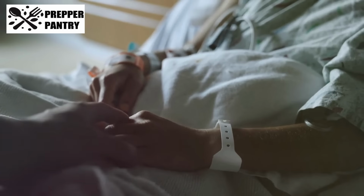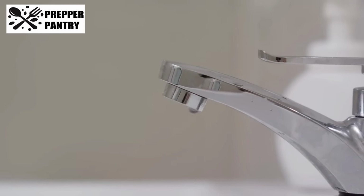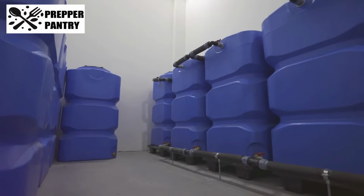Think of it this way. It's like having a mini water treatment plant in your home that works even when nothing else does. And unlike bottled water, you won't run out as long as you have access to any water source.